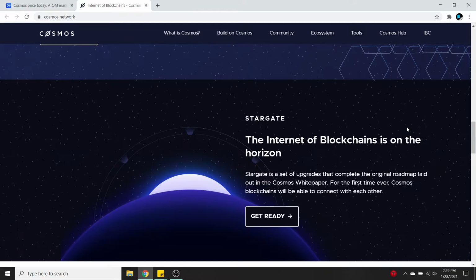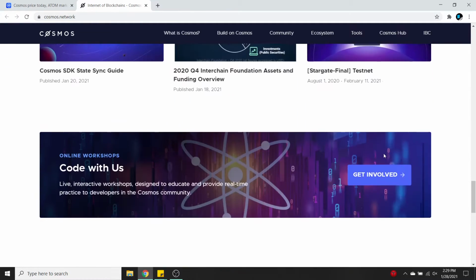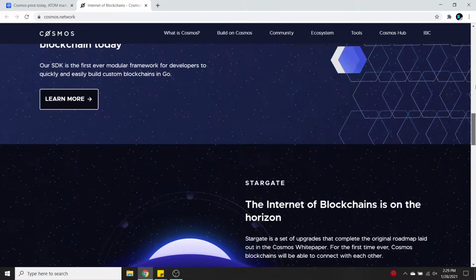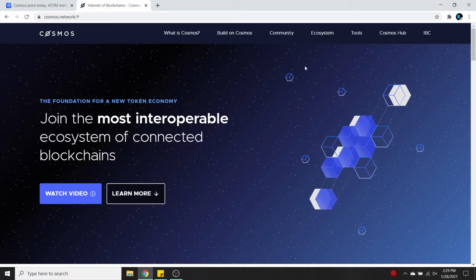So, okay, Stargate. The Internet of Blockchains is on the horizon. Stargate is a set of upgrades that complete the original roadmap laid out in the Cosmos white paper. For the first time ever, Cosmos blockchains will be able to connect with each other. Okay? All right, so what I'm reading so far, it sounds more and more like Cosmos is definitely built for developers rather than end users. It's more of a platform for developers rather than an end product for everyday users like us.